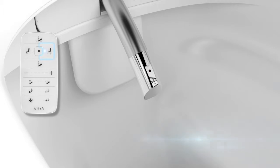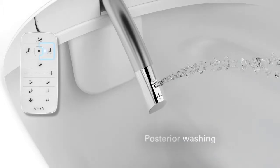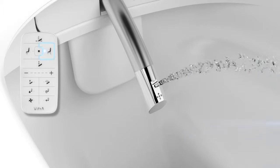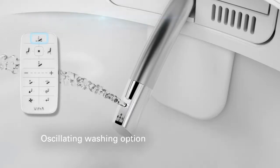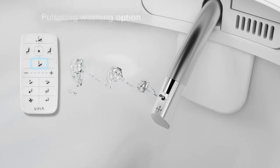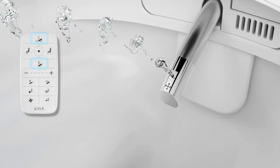Ultra-hygienic and comfortable posterior washing for the whole family, thanks to this stainless steel nozzle that washes itself at each use. Water pressure, warmth and nozzle position can be set to preference. Oscillating water jet for a deeper cleansing. Pulsating option for more efficient washing. What is more, the 2 washing options can be combined for fine-tuned personalized hygiene.